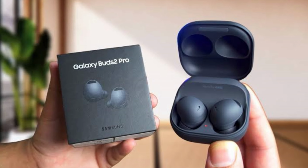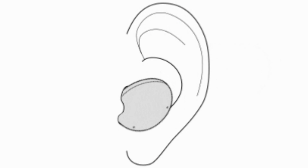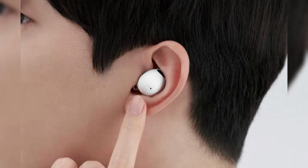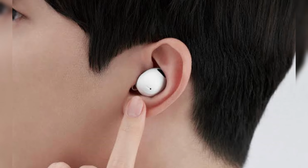Ling_0_Nextus also clarified that the slide gesture controls volume, while the pinch and press gesture can be customized for 4 different functions. By default, a long press lets you switch between ANC and ambient mode.